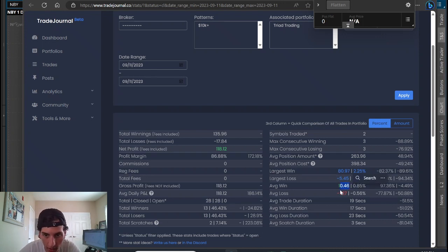Average win was $10, average loss was $1, so 10-to-1 risk-reward today. Nice profit margin. Did not give back a lot off the top. Only lost 17 on the day. Made 135, so it gives me a net profit of 118. After fees, that's probably about 116. Accuracy is about 50-50, so 13 winners, 13 losers. Got some scratches in there.